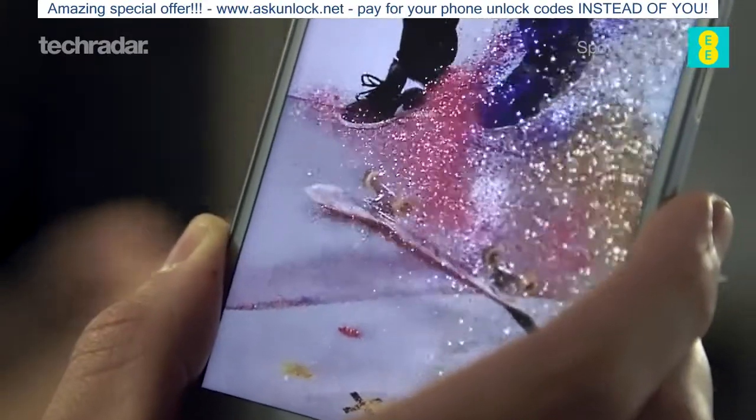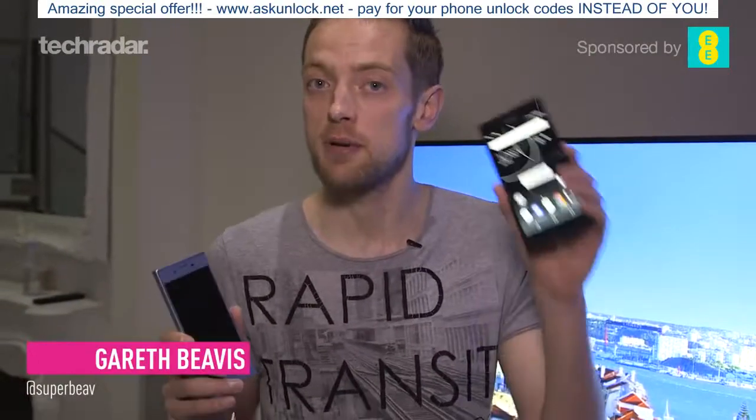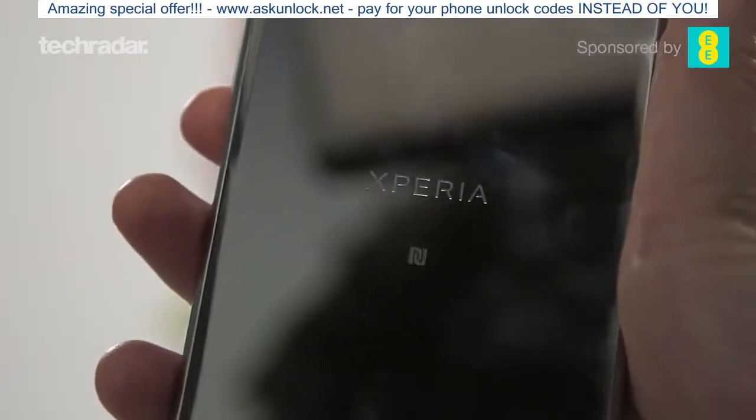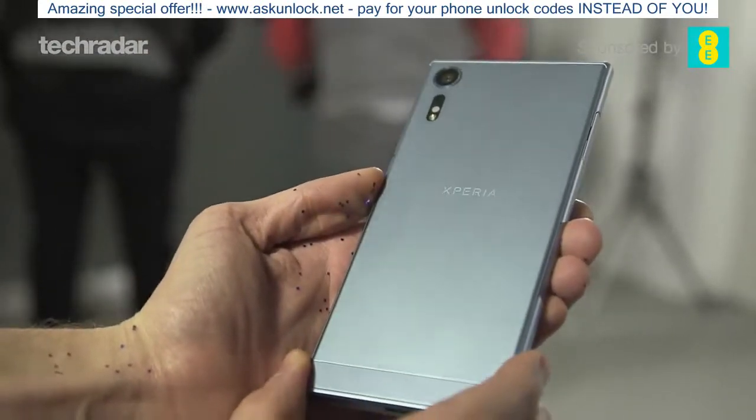Hi, it's Gareth Beavis here at the Sony event to launch the two new Sony phones. Now these are the big hitters from Sony. We've got the Xperia XZ Premium and the Sony Xperia XZS. Very confusing names, I think you'll agree. Essentially though, these are roughly the same phone.